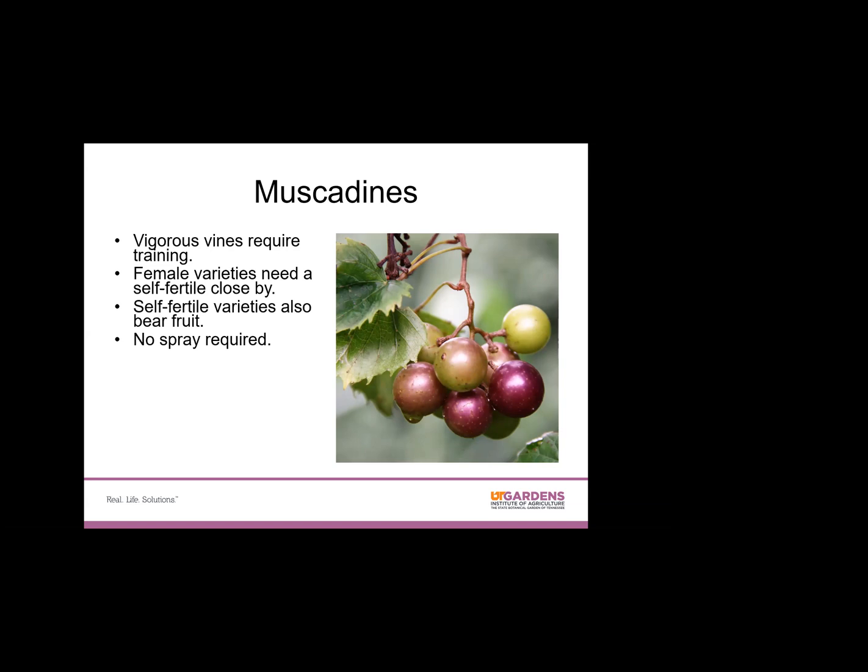And so muscadines, they're hardy. They don't have a lot of pests and diseases, so you don't have to spray them. So that's really nice. We are at the northern end of the range for muscadines. So that means that it's too cold for them much north of here.